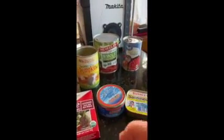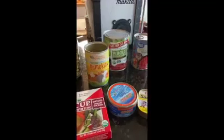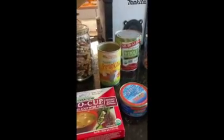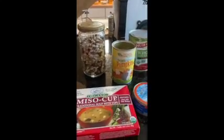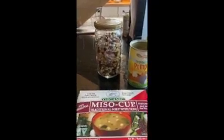Tomatoes, so whole tomatoes, diced tomatoes, tomato puree, things like that. Great way to put some things in your pantry that will last a long time. You can purchase them when they're on sale, so you get a good value for your dollar. Same thing with canned vegetables like pumpkin or squash or things like that. Great way to save money when they're on sale and stock up the pantry.